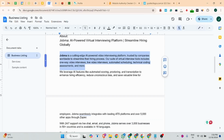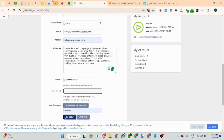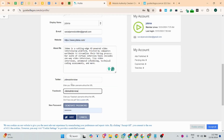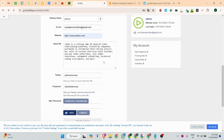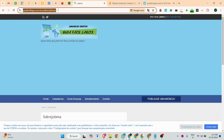And there you can add your social media username only. So for Twitter, we can add our Twitter username, and there we can add our Facebook username. So this is a Facebook username, and while editing your profile, when you are going to update it, you can remove the new password. Okay, then after that you can click on update your profile. You will see the profile is successfully updated, and if you want your profile landing page URL, you can click on the username, and this is your profile landing page URL.